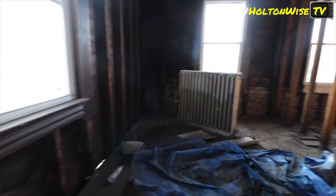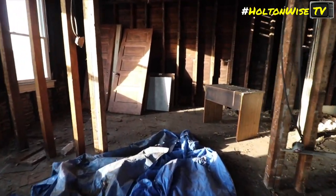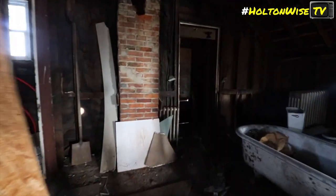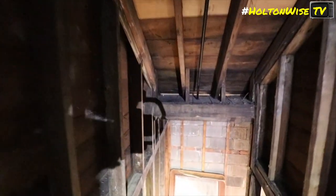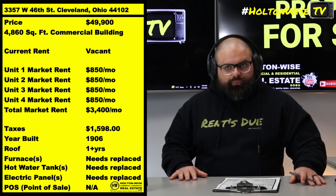But a brand new, top of the line, everything is new, chiseled out four-unit apartment building in a neighborhood like this would probably run you close to $250K, right? So if you bought it for $50K and you put $150K into it, obviously you have a ton of equity in a neighborhood that I think is going to do nothing but gentrify. So I think it's a solid deal, but obviously, it's going to be for the right buyer.